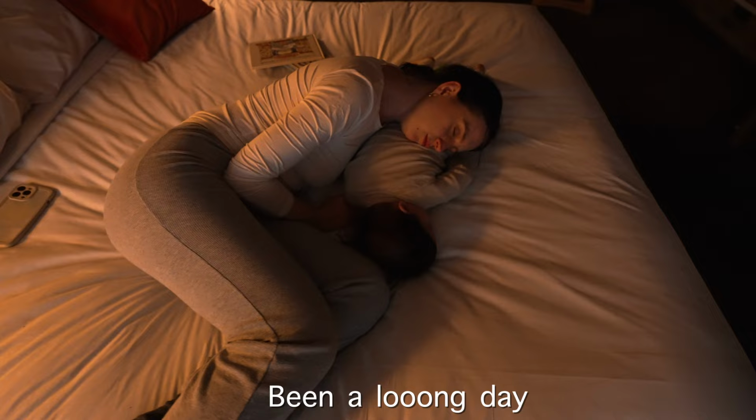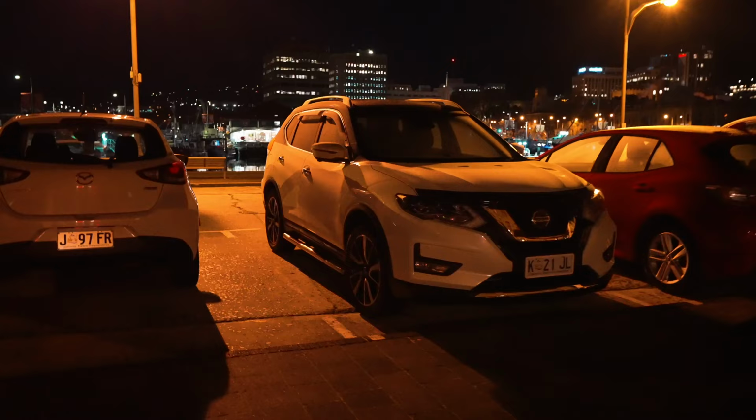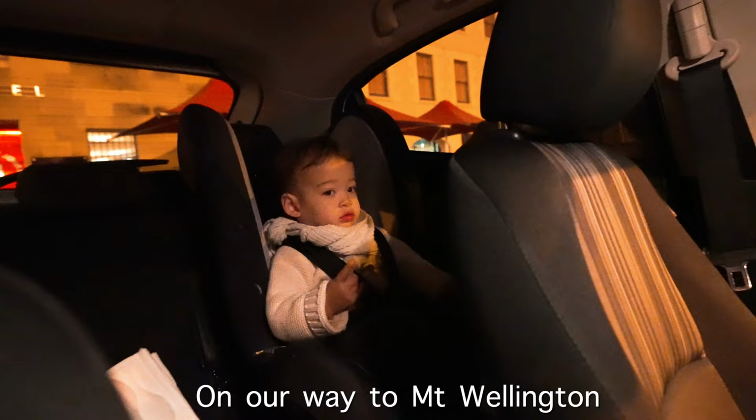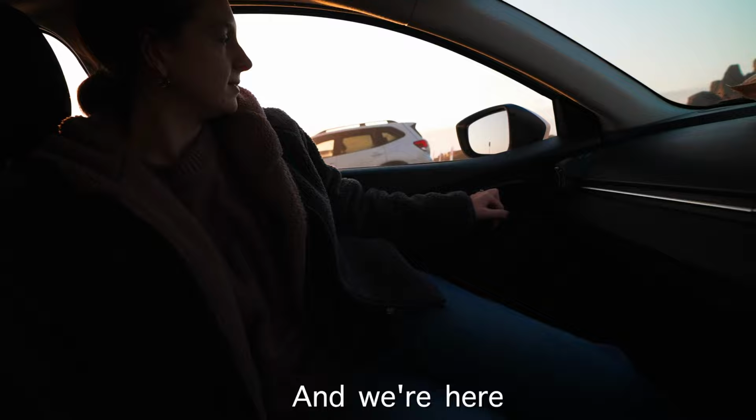On the third day of our trip, we did my most favorite thing in Hobart. We went to see Mount Wellington. It's still pitch dark and we're ready for a real adventure. It's amazing. It simply doesn't need any commentary from here.